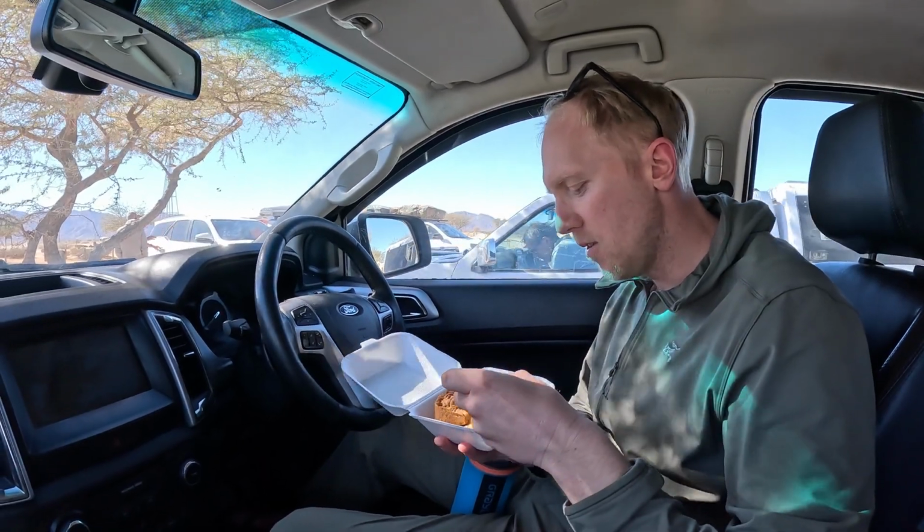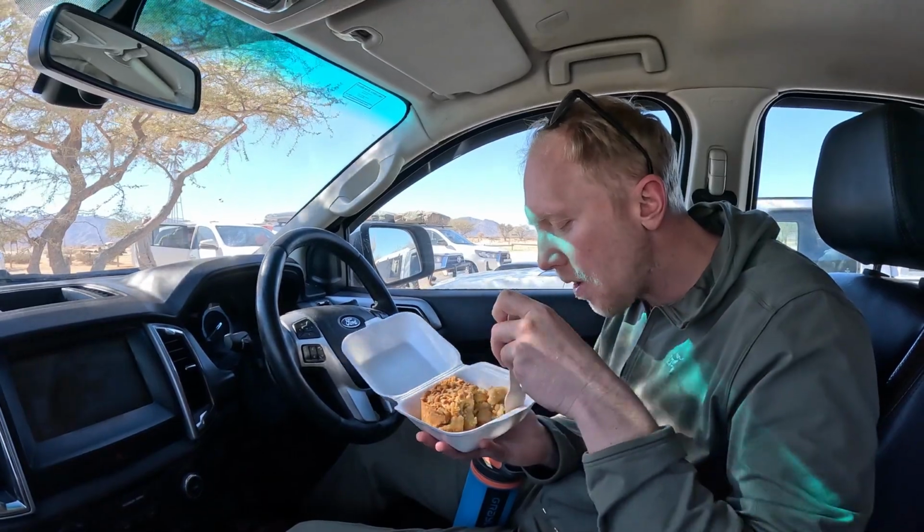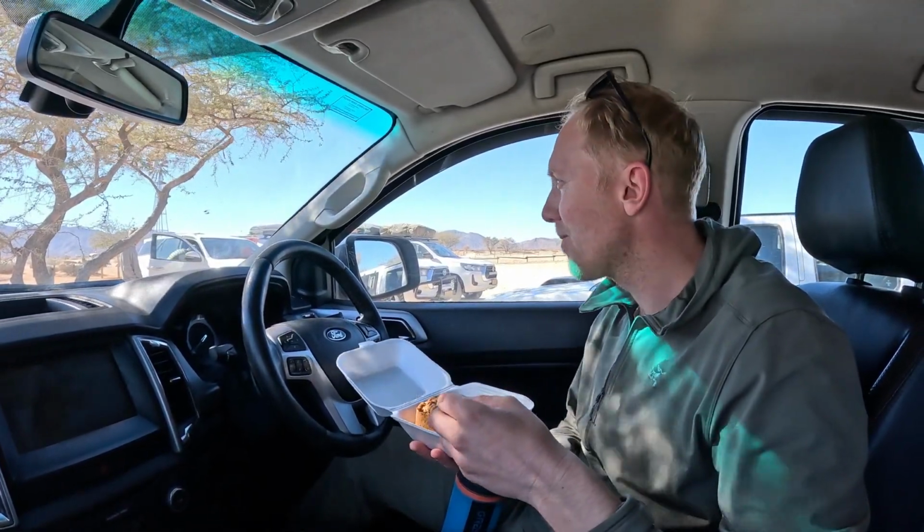All right, Nate is digging into some of the famous apple pie from McGregor's. Nate, how is it? It's pretty good. I mean, probably honestly nothing to write home about. I think I've had better apple pie, but I guess this is in the middle of the desert in Namibia, in the middle of nowhere.